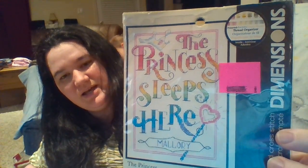And another new start that I have this year, well, I guess I'll start with a plan. A plan that I want to do soon is this kit. This is just something I got in the clearance section, but it is a Dimensions kit, and I've been very happy with Dimensions. Dimensions kits are already color sorted for me, so I don't have to fight with it. But so we've been redoing the girls' room, and this one says, "The princess sleeps here." And one of my girls is very much princess oriented, so this will be very appropriate for her. She will really enjoy it once I finally get it done.